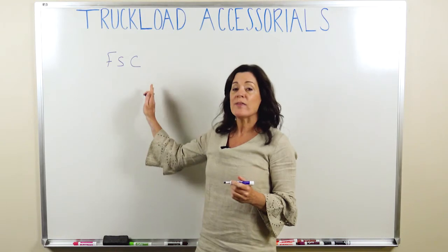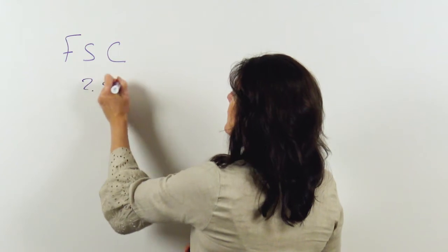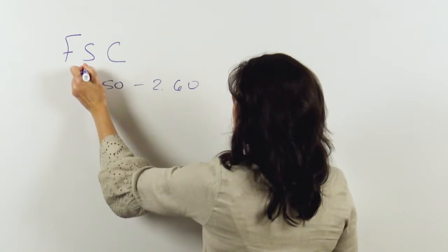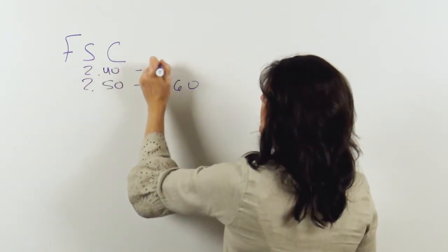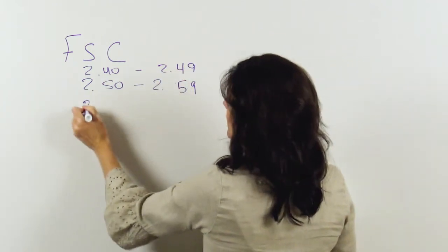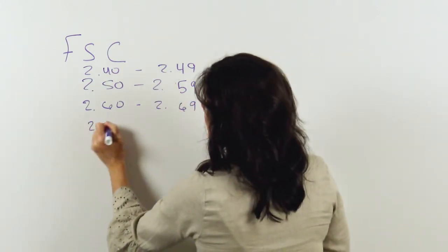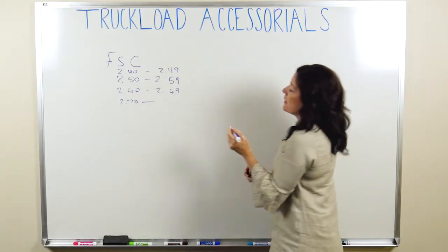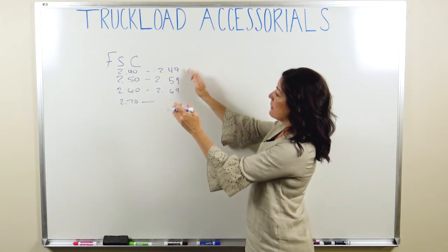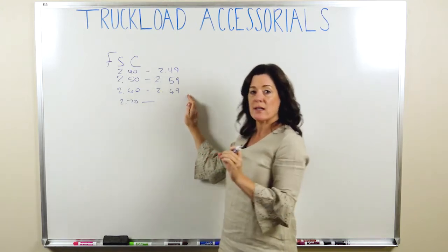So an example of that is we then take that diesel average and we come up with a sliding scale. We'll do it in 10-cent increments. So we'll say between $2.50 and $2.59, $2.40 and $2.49, $2.60 and $2.69, $2.70, and so forth. You get the drift. And then at each of these 10-cent increments on mileage cost, we're going to pay a cost per mile for fuel. So that's how they bill it.